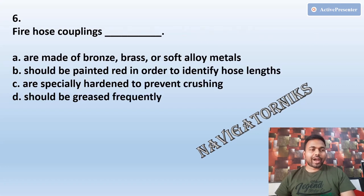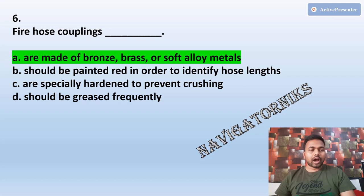Sixth, fire hose couplings dash. Option A, are made of bronze, brass or soft alloy metals; B, should be painted red in order to identify hose length; C, are especially hardened to prevent crushing; D, should be greased frequently. And the correct answer is A, are made of bronze, brass or soft alloy metals.